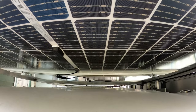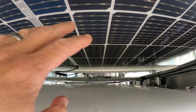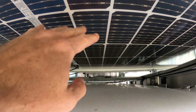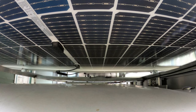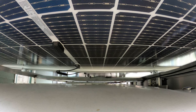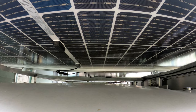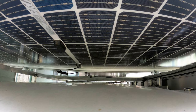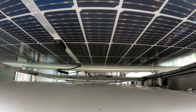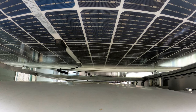Well, this roof is white, and so it reflects light. And so the bottom of these solar modules collect energy just like the top. They don't collect as much, but when you add it all together, it might be upwards of 30% more than a solar module of the same size that only collects energy on the top. So I'll take that 30% more, because this is a small vehicle and I can only fit so many solar modules on the roof.